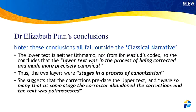So Elizabeth Quinn says that the lower text is neither Uthmanic, nor is it from Ibn Masud's Codex. She concludes that the lower text was in the process of being corrected and made more precisely canonical. Thus, the two layers were stages in the process of canonization. That's right, and I think both of us here agree with her on that. She suggests that the corrections predate the upper text and were so many that at some stage the corrector abandoned the corrections and the text was palimpsested.